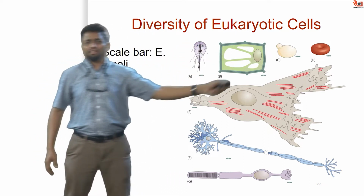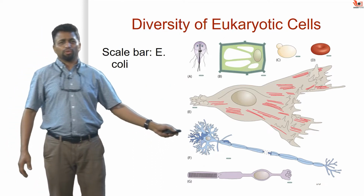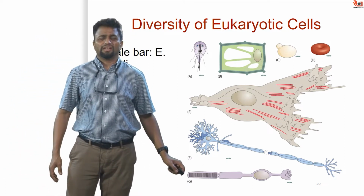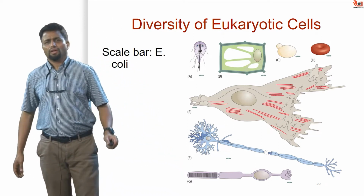All of you have blood in you, so you recognize the red blood cell. Maybe many of you recognize the neuron, without which none of this would be possible. Our brains would not be working. And those are the retinal cells, therefore you wouldn't be able to see me without the presence of these.